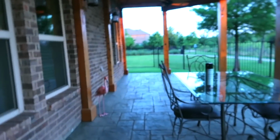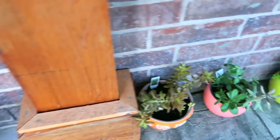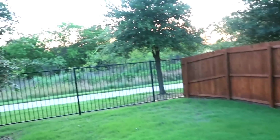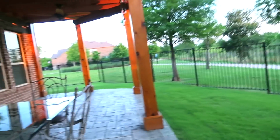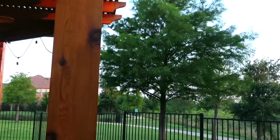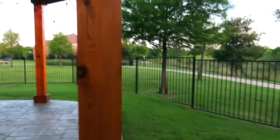Kitty backyard. We've got our cactus. We've got our succulent. And we've got our flamingo. We've got our tree. We've got all of it behind us. They have a lake back over there, way over there, and they're making a whole path where you can bike around it.